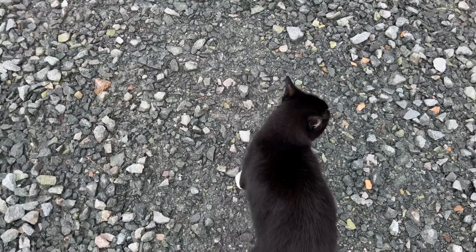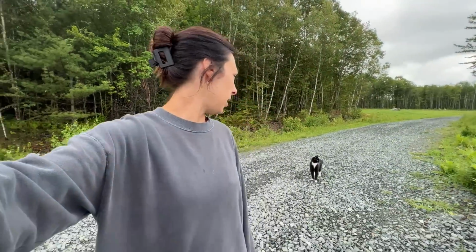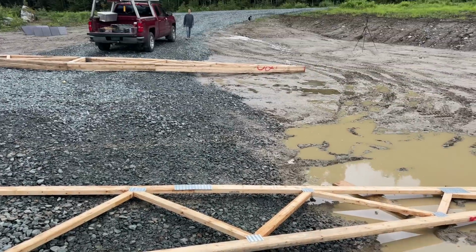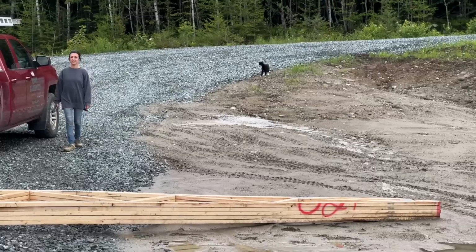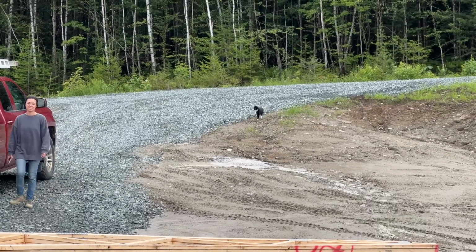Wanna go check out what they're doing? Come on. Just gotta stay out of the way. Come on, you can come with me. Don't worry, Figaro's coming to give it his approval. What do you think, Figaro?